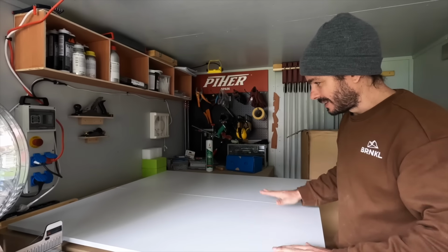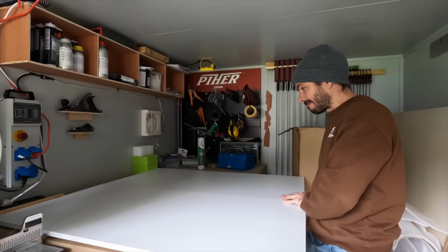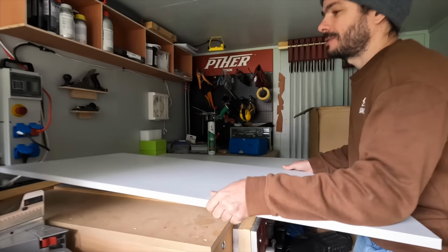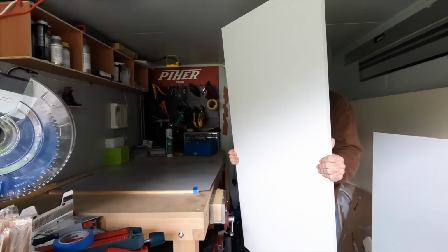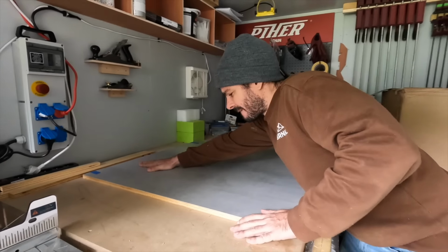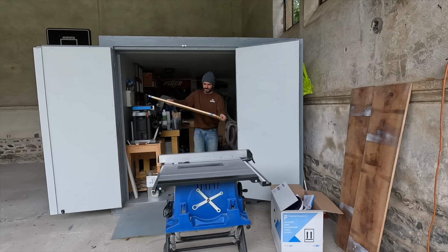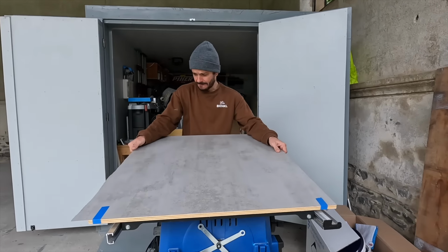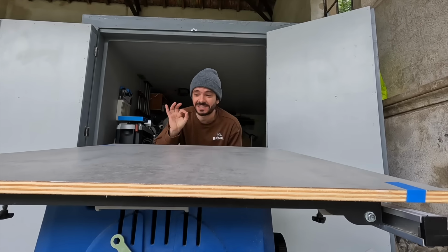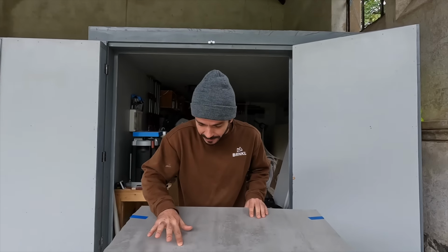Let's hope now this didn't glue to the laminate. No. Not this side, please. First good news. Now we need to see it in the light. Yeah. I literally don't see even one bubble. That's so much better, the result.